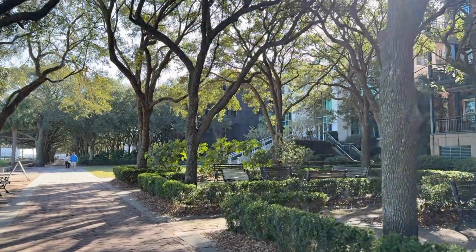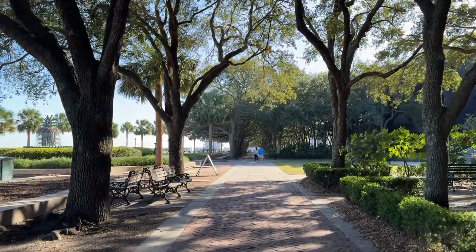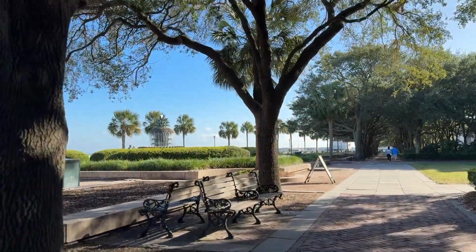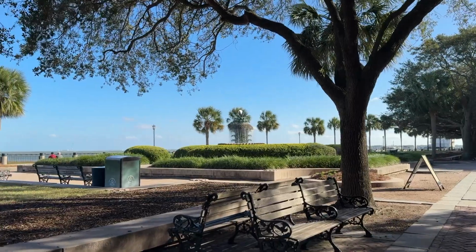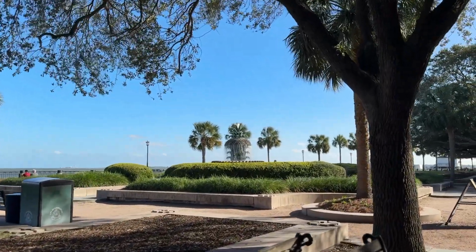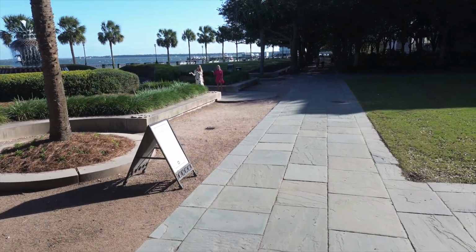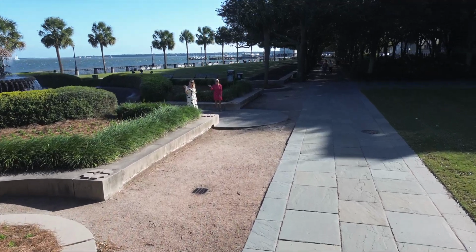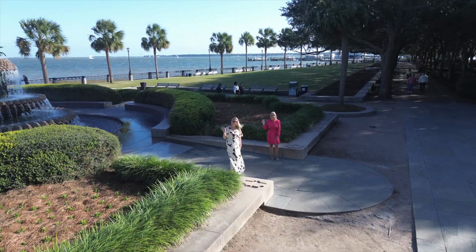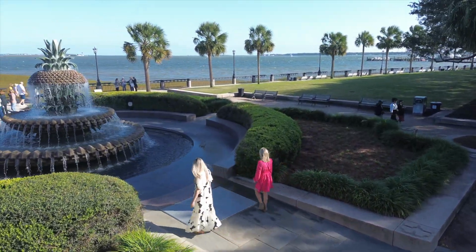You'll see beautiful waterfront apartments and condos to the right-hand side and the famous Pineapple Fountain to the left. The popularly photographed Pineapple Fountain is a symbol of the city's history, hospitality, and recovery. Hospitality. The pineapple is a symbol of Southern hospitality. In colonial times, pineapples were rare and expensive and were considered a status symbol. A prominent host would display a pineapple as a centerpiece on their table.